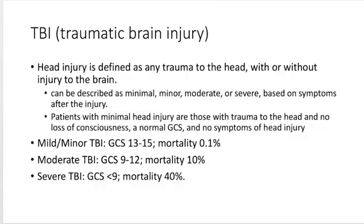TBI, be aware of this in relationship to sports. As well as mechanism of injury, mechanism of the accident, any trauma to the head with or without injury to the brain, minimal, minor, moderate, severe, based on symptoms after the injury. Minimal head injury are those with trauma to the head and no loss of consciousness, normal GCS, and that's going to help you delineate the severity of it.